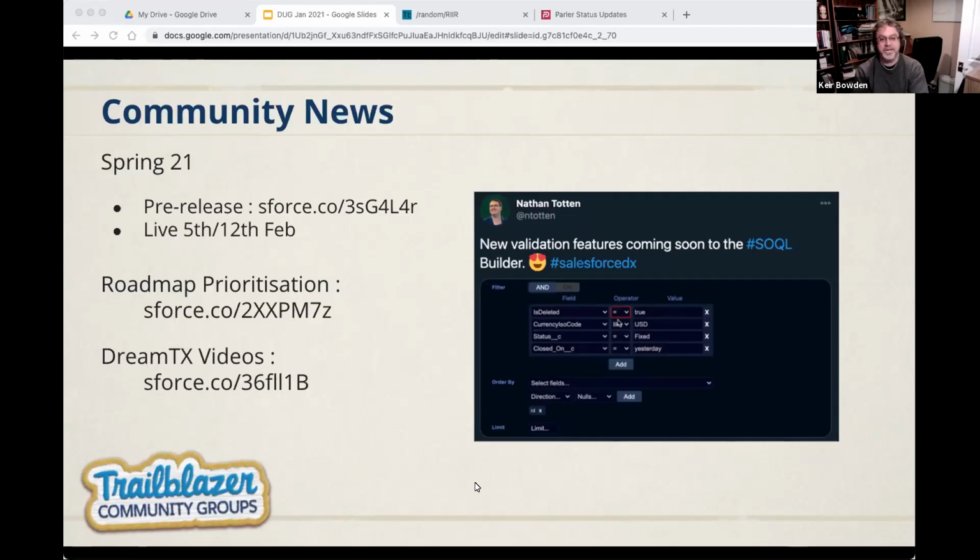And also the videos from Dreamforce TX are now available for anyone that couldn't take the 4 days out to watch all of that. They're all available now to consume at your leisure. And something which came out today from Nathan Totten, the tweet there, the SOQL builder in VS Code is getting a bunch more validation. But he did say it might be slightly delayed because apparently there was something going on in the States today, which was taking up some of their time. Not sure what that was.